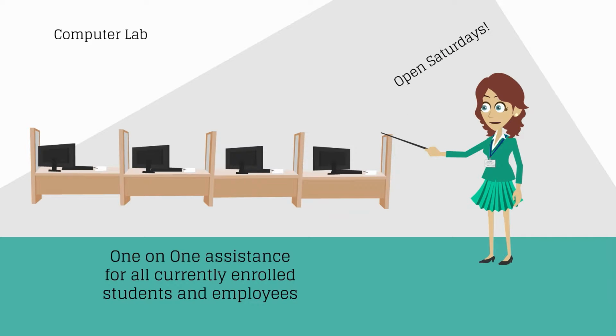The computer lab offers one-on-one assistance to all currently enrolled students and employees about software. Go ahead, there is nothing they can't help you with. They also have extended hours, including Saturdays. The lab has computers available for reservation if needed and administers Microsoft certification testing. Talk about a great resource.